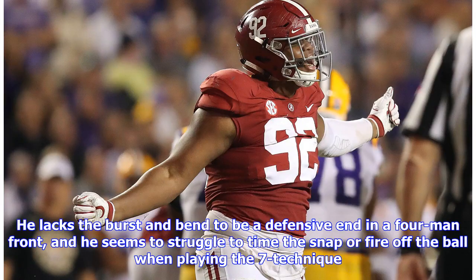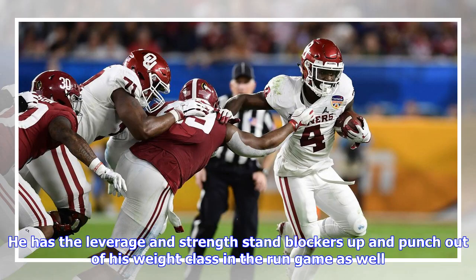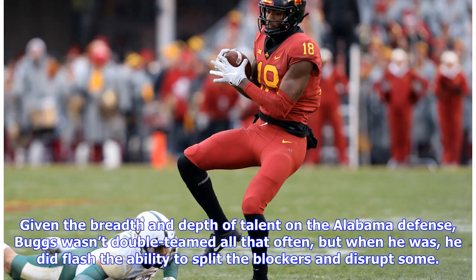He lacks the burst and bend to be a defensive end in a 4-man front, and he seems to struggle to time the snap or fire off the ball when playing the 7 technique. Inside, however, he generally shows a decent first step and is a handful for most offensive linemen one-on-one. He has the leverage and strength to stand blockers up and punch out of his weight class in the run game as well. Given the breadth and depth of talent on the Alabama defense, Buggs wasn't double-teamed all that often, but when he was, he did flash the ability to split the blockers and disrupt some.